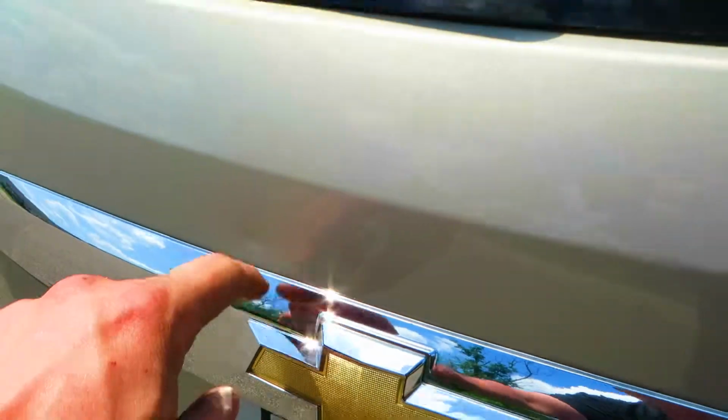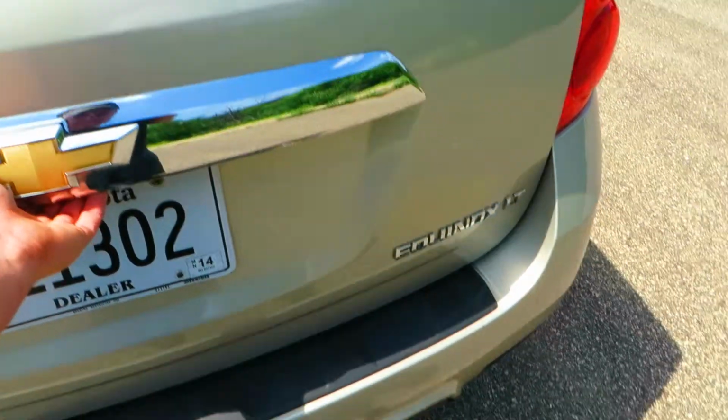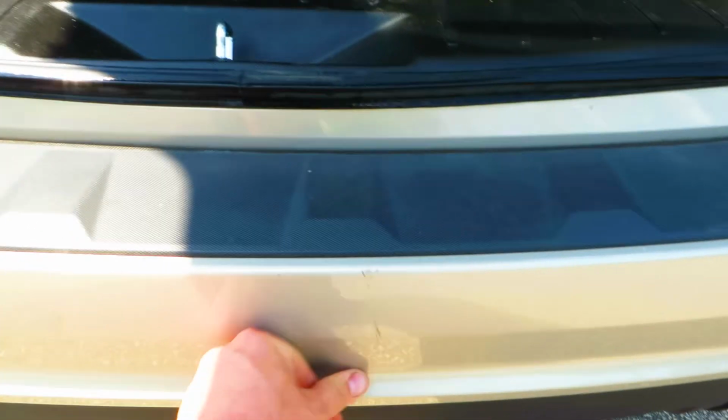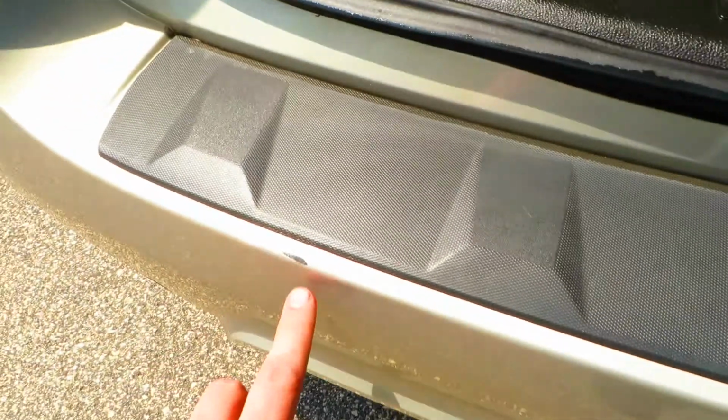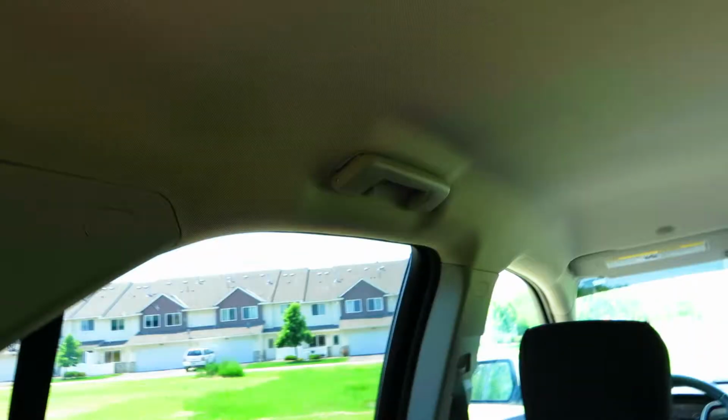On back, looks like somebody might have bumped it. There's just a little bit of a pucker right there, a little dent. I don't know if somebody ran their finger into it a little hard or something. Couple little, oh, that's just a scuff that'll come off of there. There and there. Whenever curtain airbags deploy, you always get a tear right in there. So I know no curtain airbags deployed.